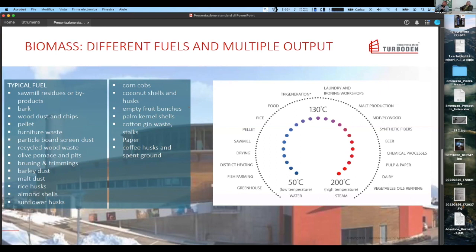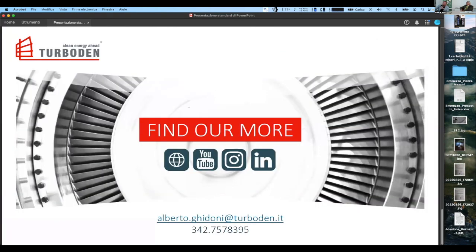And on our side, we can produce electrical energy and heat power starting from 50 degrees, so at low temperature, for example for greenhouse, fish farming, district heating, etc., up to 200 degrees. So we can produce also steam, also for the big companies, as for example chemical processes, pulp and paper, dairy, vegetable oils refining. So it is a technology that is already present on the market, and that we can use in order to achieve a very high efficiency also in the production processes. So thank you very much, and these are my email and my telephone number in case you desire to go deeper in the topic. Thank you very much.